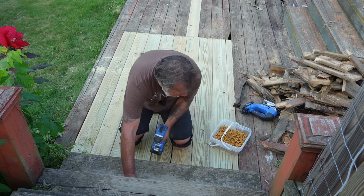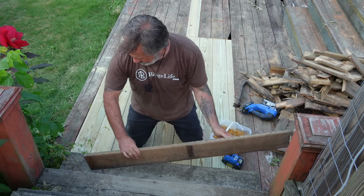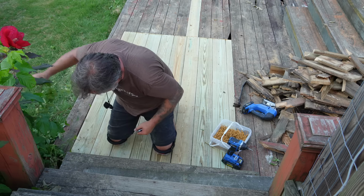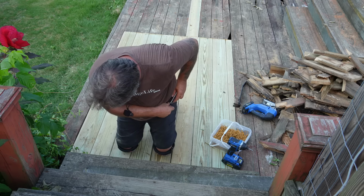All right, nice and solid. Let me get the front board on. Yeah. Cut these vines. There we go. Hope that wasn't poison ivy.